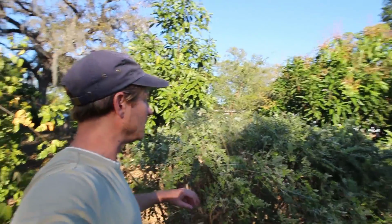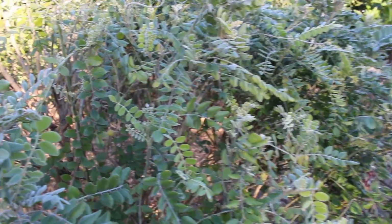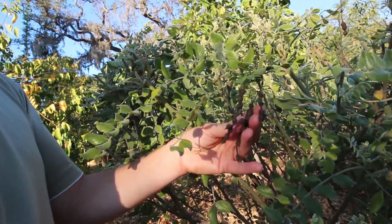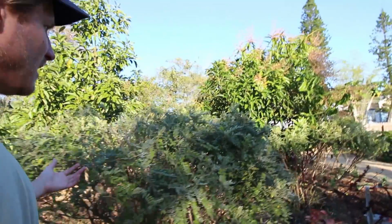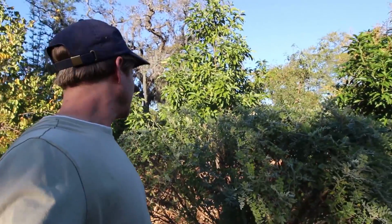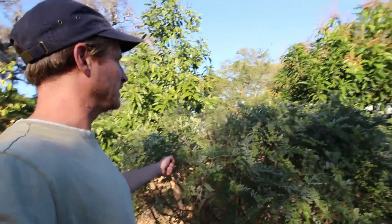These here are called golden necklace pod. They have these little pods here, like bean pods. I don't know if you can see those very well. So this, when I got here, was flowering. It has yellow flowers, which is why it's called yellow necklace pod. And then it has these pods that look kind of like necklace beads.